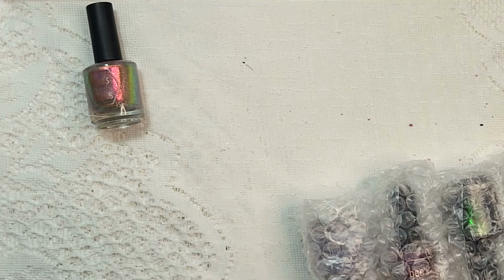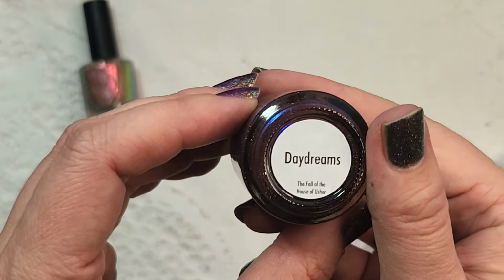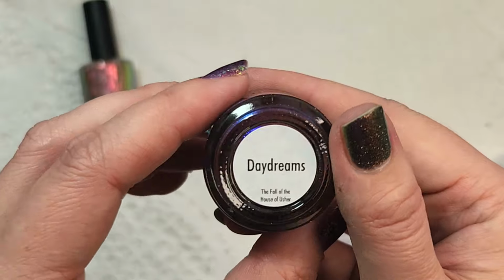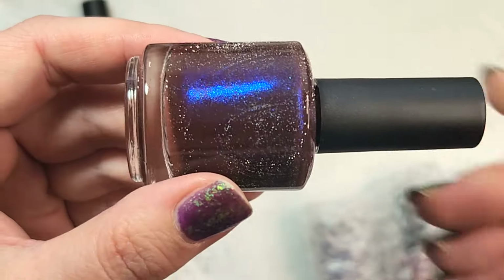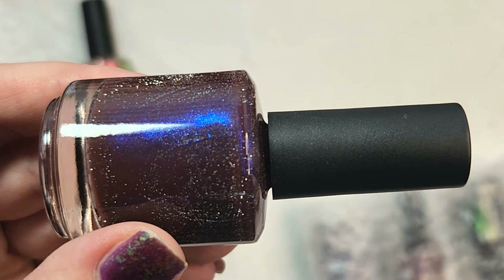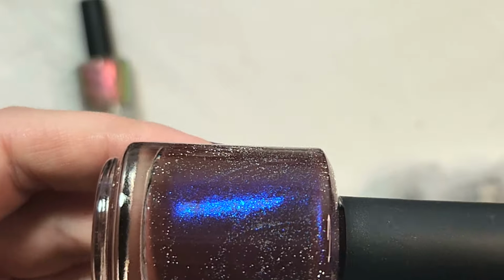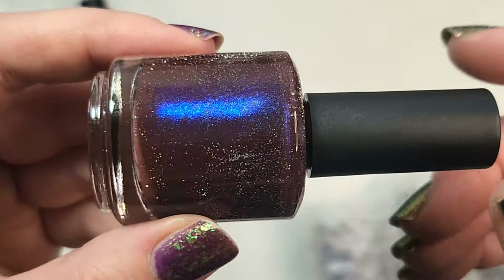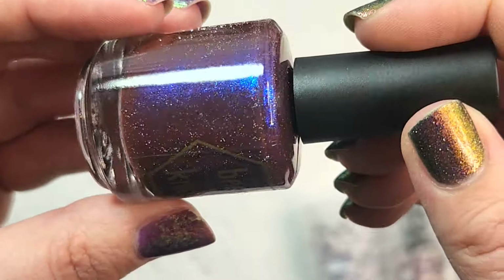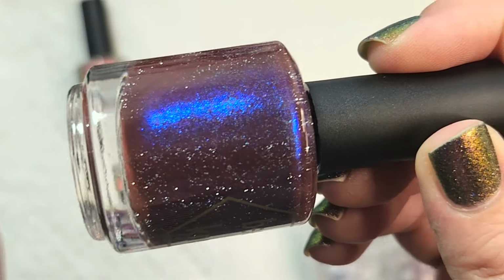All right, moving on to our next polish. This one is not the one that I duped myself on. Ooh, reflective glitter. This one is called Daydreams. This is from the Fall of the House of Usher. Now, I think if I am remembering, I only ended up getting one polish from the actual new collection that released. Yeah, I think I only got one from the Elden Ring collection, which was the latest collection, but this one is absolutely gorgeous. This is the kind of polish that has my soul.